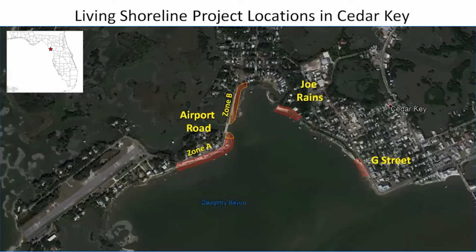And this is a nice map that Mark put together just to give you a little bit of the lay of the land in terms of where these projects are, the living shorelines that we've built here in Cedar Key. So the biological station is right here, for those of you who aren't familiar. And so these are really in our backyard. And so they're in the area that we call the greater Daughtry Bayou area of Cedar Key.